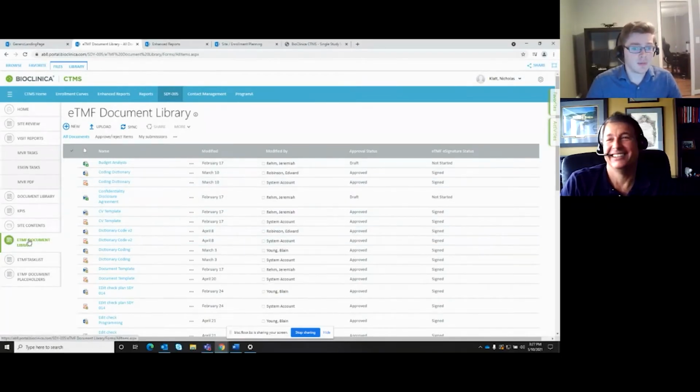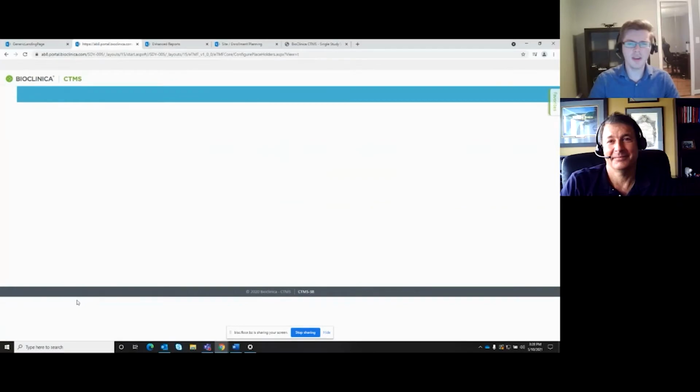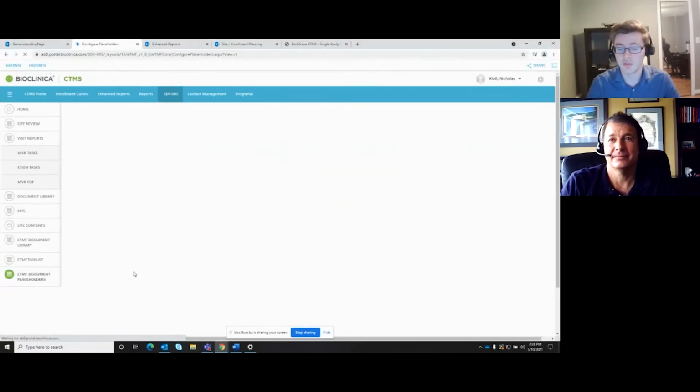The document library here is going to be where we store the actual documents themselves. The task list, if you have approvals and workflows that need your visualization, you go into here. You can do your signing within this eTMF module. And then we have our eTMF document placeholders.